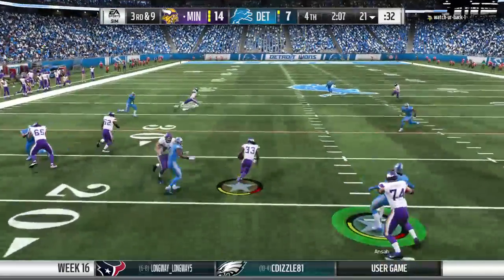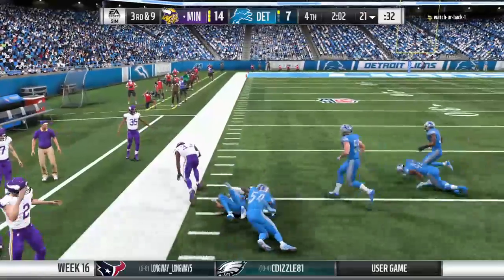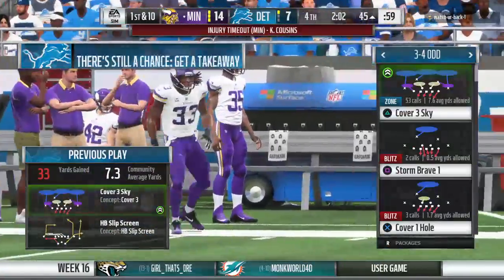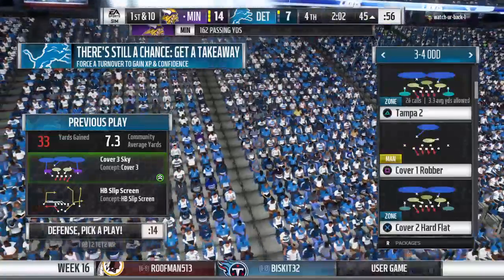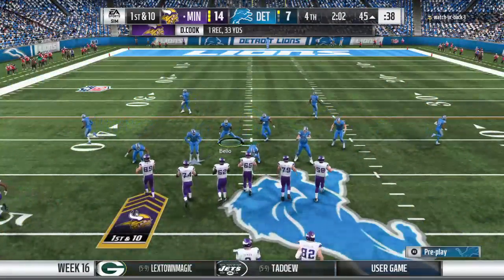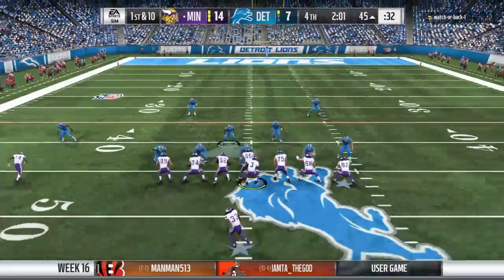Throwing is Cousins. They'll try and set up the screen. It's complete. Cousins is still down on the ground though. Not something you want to see in Week 16 or any week, really. Cousins hurt. So the ball moves into Lion territory now. Here's 1st and 10 at the 45-yard line. He did kill my ass on that play, though. I got to admit that.